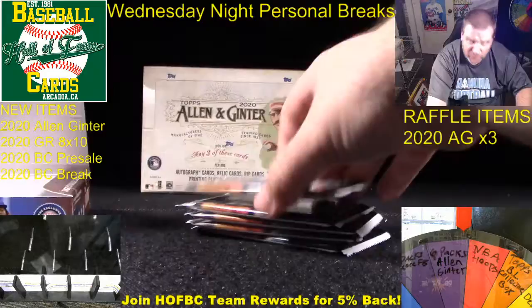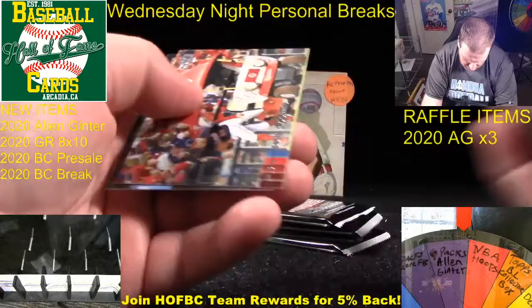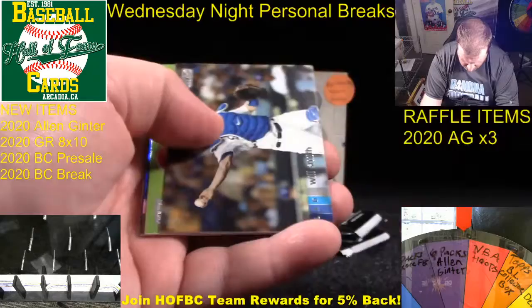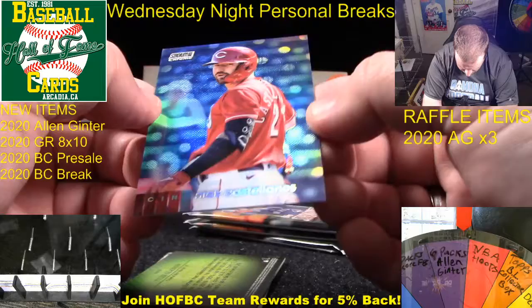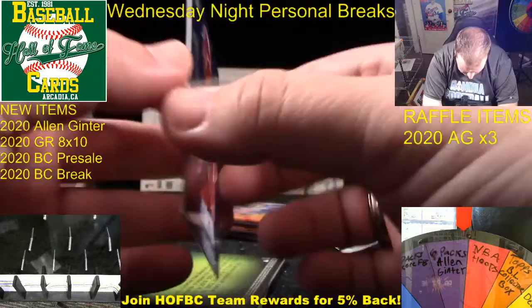About five packs to go for you. And then Nelson, we got your box of Ginter coming up. Vogelbach, you got a Willie Castro red foil there. There's too many rookie cards coming out of this box. You do get a Nick Castellanos refractor. That's a very interesting looking card there. Nice refractor. I've seen the chrome, but not a lot of these chrome refractors. Very cool. Not numbered, but very shiny.